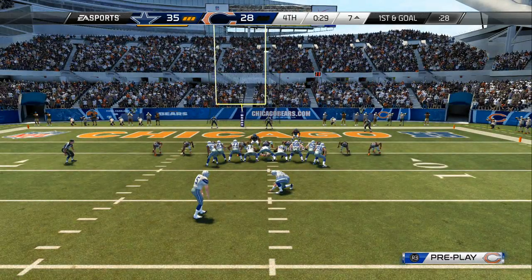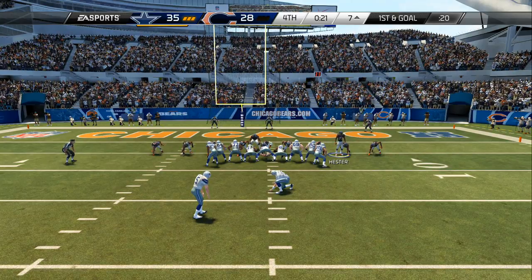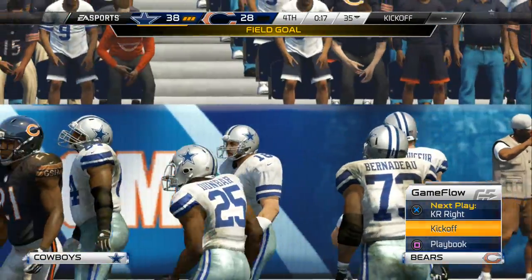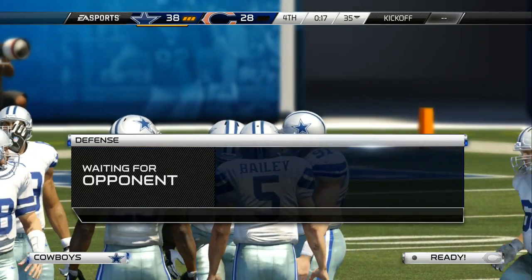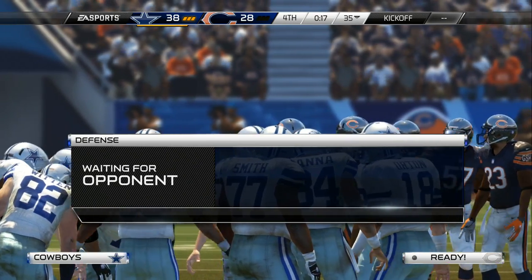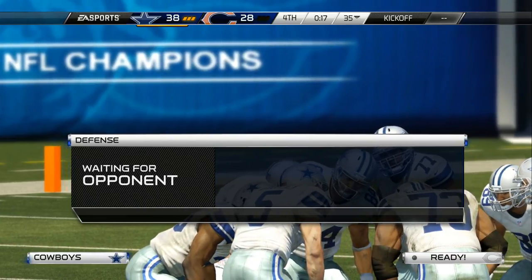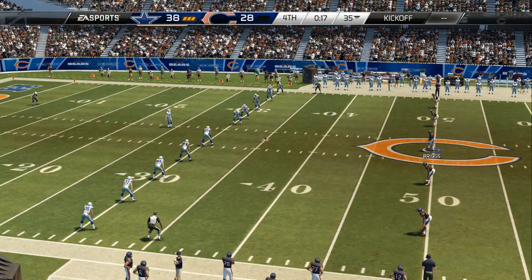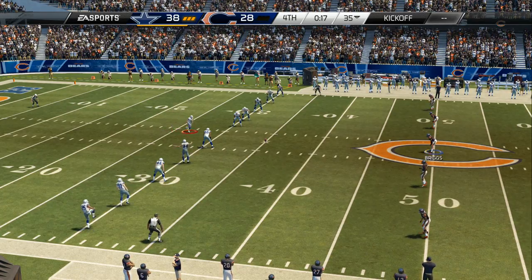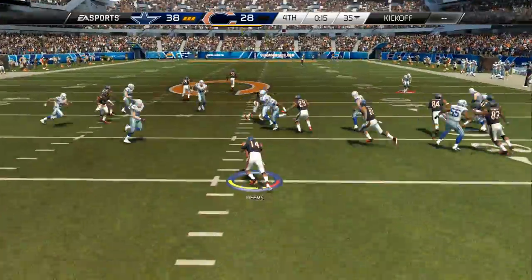Should be an easy one here. Nice long drive by the offense that time, and it stalls out, but good job by the kicker coming in and putting 3 points on the board. He's put the ball on the tee, and he's about to kick off. A dangerous returner, and he'll have a chance to show you right here.